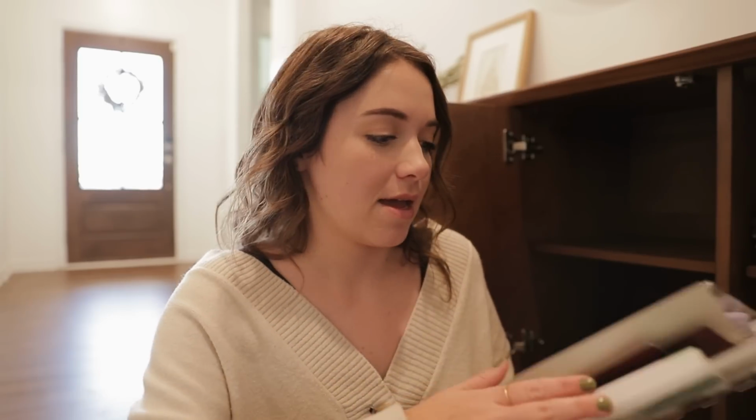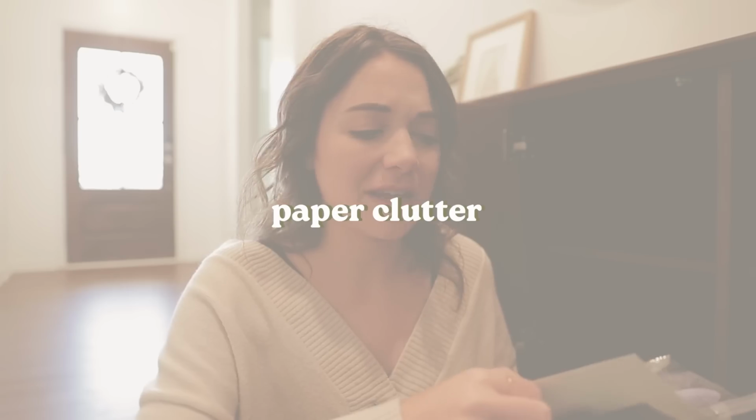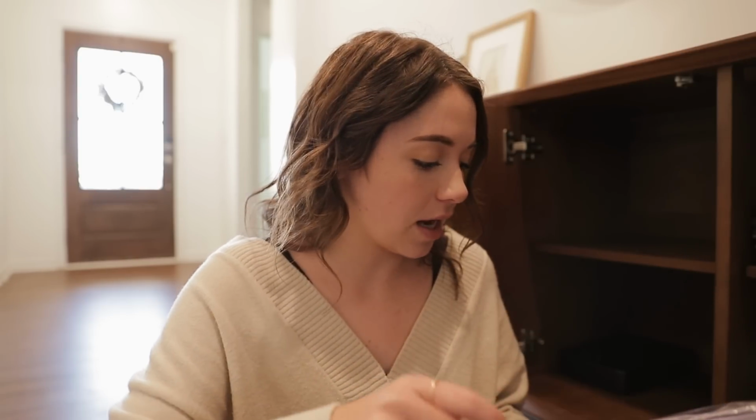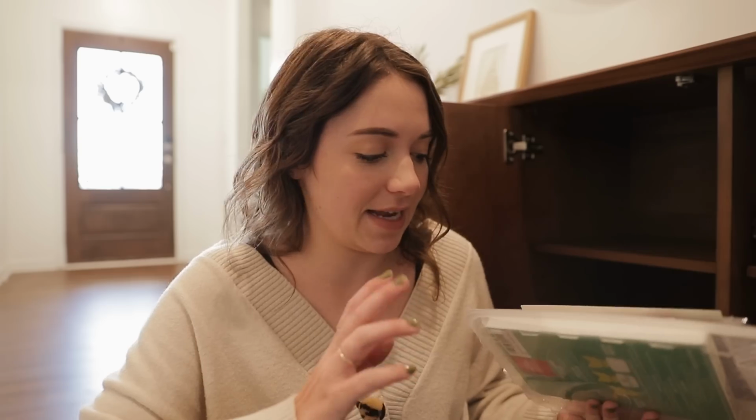All right, so in our entryway sideboard, I was able to find quite a bit. First off, we have a bunch of little bits of paper clutter, some old wedding invitations to weddings that we've already attended, and a pair of socks, hangers, but these are baby clothing hangers. I think that this is for a baby shower for a friend that I recently attended. And then just a few other miscellaneous things.